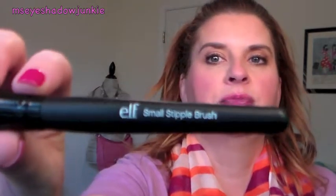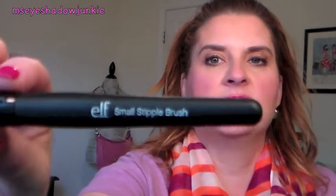The next thing I would do is my blush. So if I'm going for a cream blush, I do the small stipple e.l.f. brush. It's $3 I think as well, or it may be $1. But that is perfect for stippling on your cream blush. So that is what I would use for cream blush.